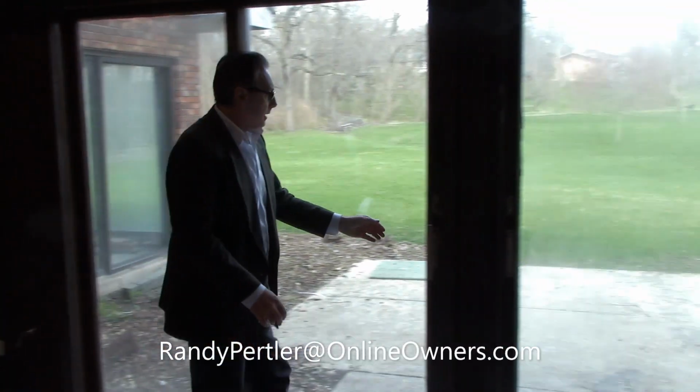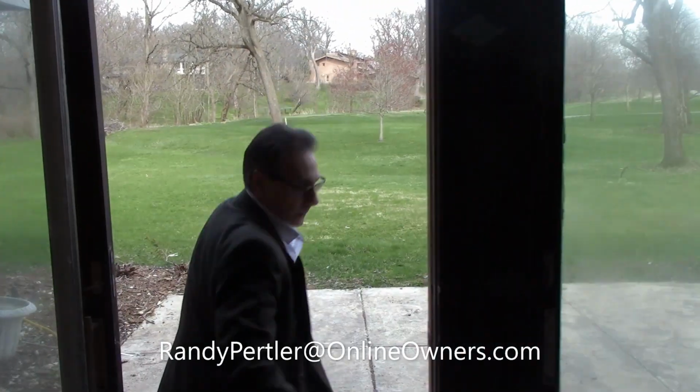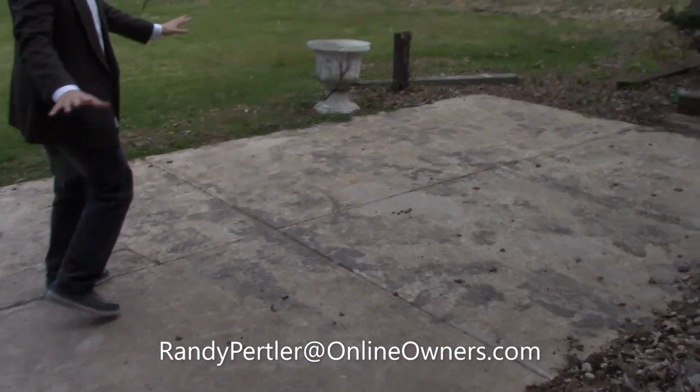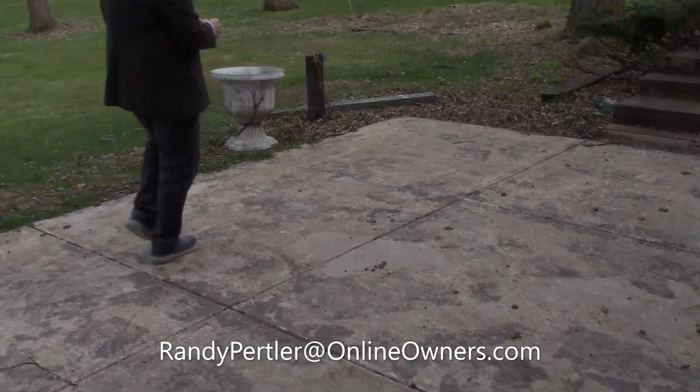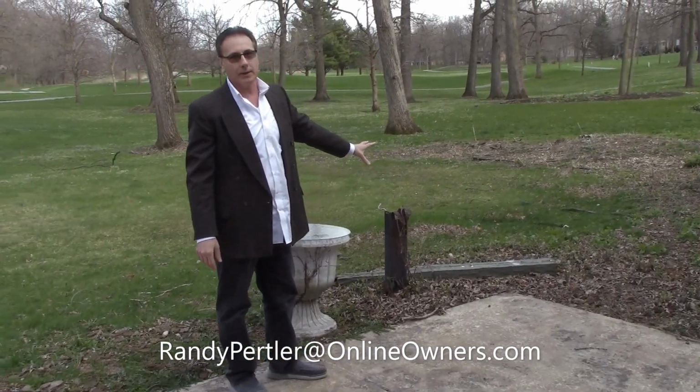We'll take a quick look outside, just to kind of give you an idea. There's this patio area here. So we're going to clean this up and have a patio. This was a gas grill. We'll put a new gas grill in there so they can grill out here.